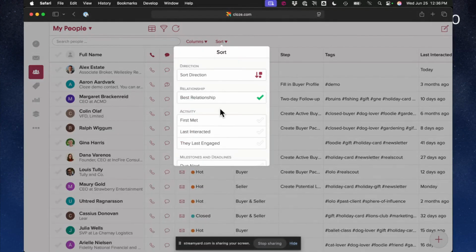Another thing for you to explore as you go through are all the different sort options. Because we're connected to your email, meetings, calls, and texts, Cloze is very precise in communication history tracking. We can use that information to give you lots of sorting orders that are very unique. Typical CRMs are mostly alphabetical, right? Which, if you think about it, is not the most useful thing.